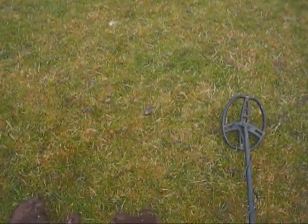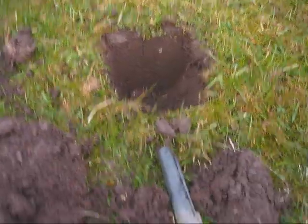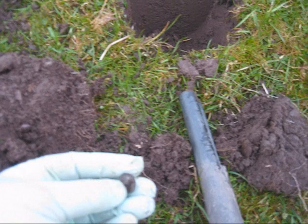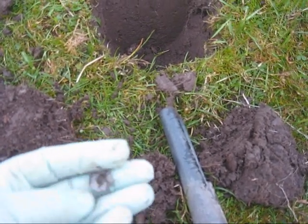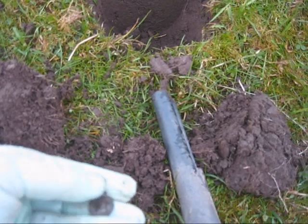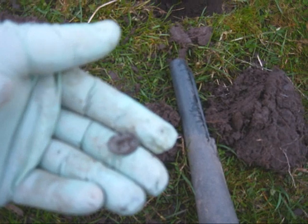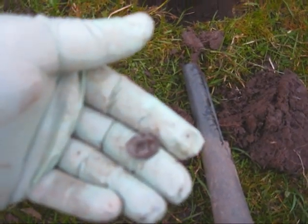Anyway, just got another signal here, and we managed to get out another button. Again, it's a small pewter button, but it has got the shank on the back. If you can see that, still got the shank on. Anyway, three finds in what, 15 minutes or so. This is looking pretty good so far.